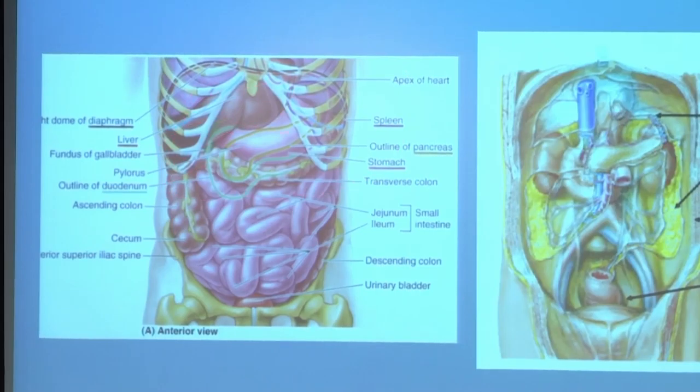Pretty much your entire liver, your entire spleen, your stomach, your pancreas, your duodenum, all that stuff is right under your rib cage, okay? So if y'all feel your xiphoid, feel right here, feel your xiphoid. Feel the bottom of your rib on the side. You see how much space there is there? Your abdomen's only this big, okay?